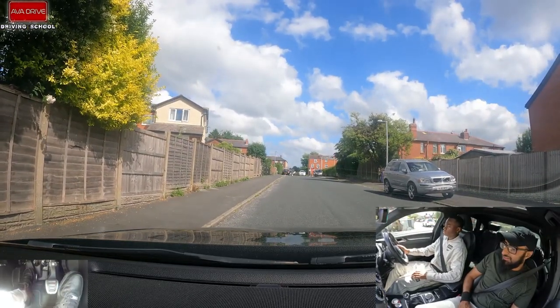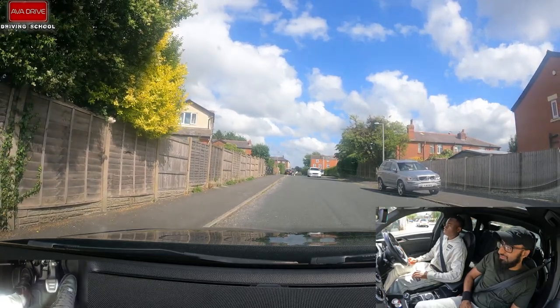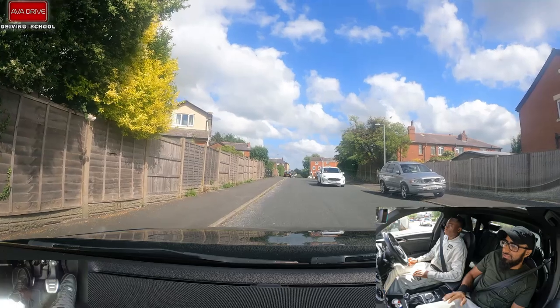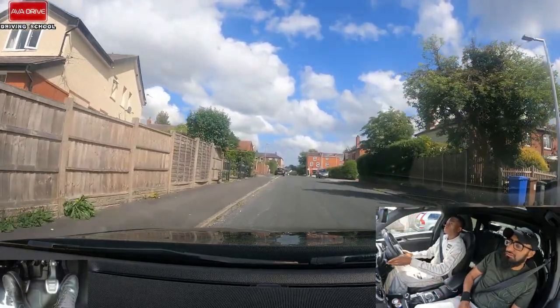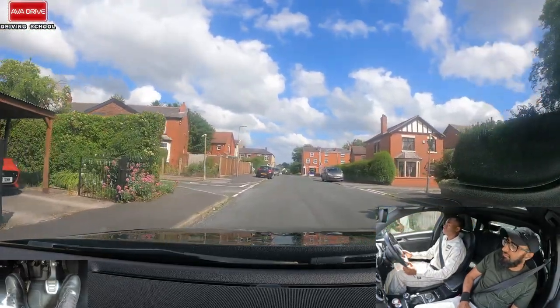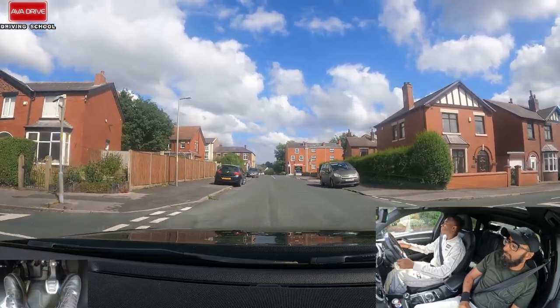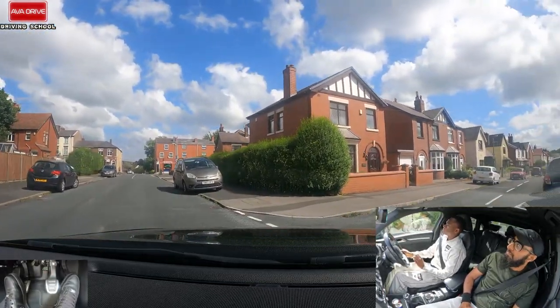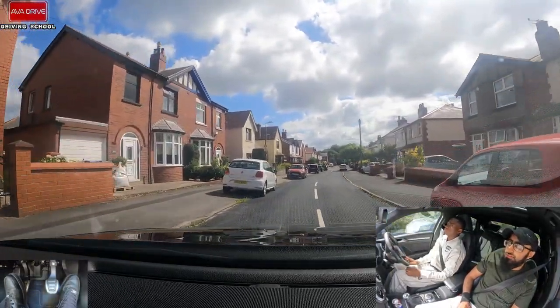Clutch in. Clutch a bit higher. Yeah, keep your foot on the brake. Let's see if you can move off now. There we are. Ease off the gas. Ease off. Signal right. Ease off. And gently stop.